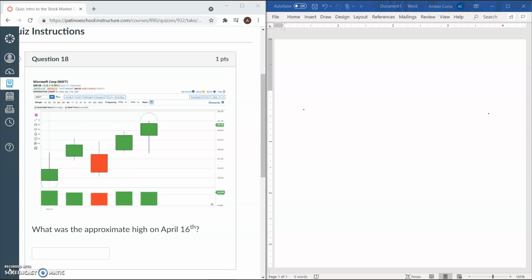All right, for the final question, question 18. What was the approximate high on April 16th? Well, this is the 12th, 13th, 14th, 15th, 16th. The high is designated by the top of the candlestick, this little tail. So I'm going to go all the way to the top, and I'm going to travel across and see that that's at 261. So the approximate high is $261.